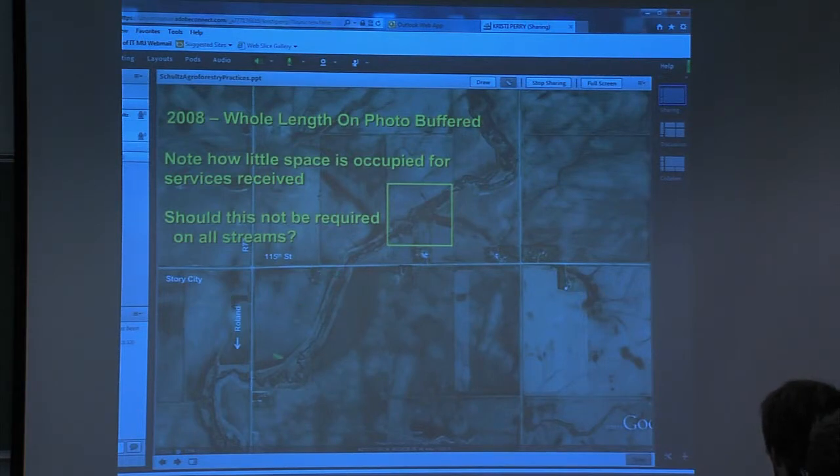You can see the buffer down through here, a slight widening in through here, and this bypass channel has been buffered up here. How much land have we taken out of row crop production? Very, very little land, because a lot of this, like the area he was farming up here, gets flooded every once in a while, every 3 to 5 years, and you'll lose the crop anyway. This area in through here gets flooded.